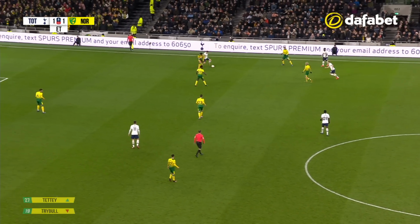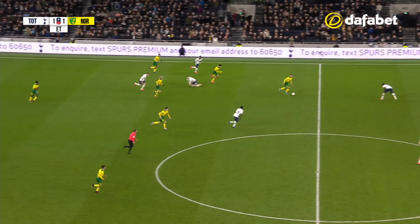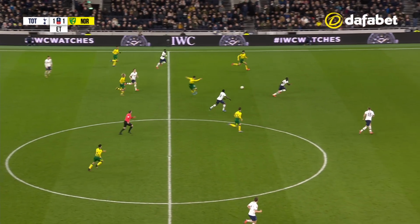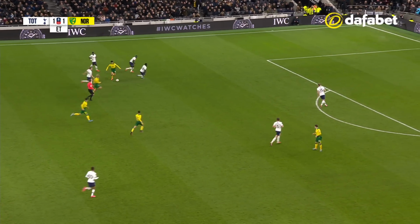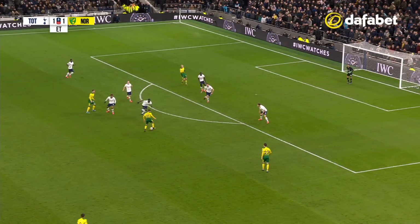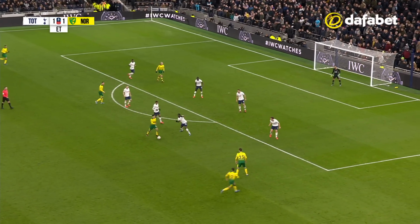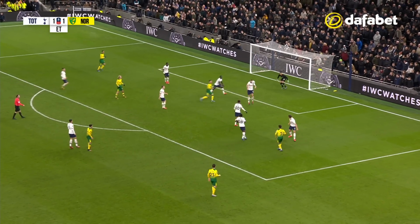Now Oliver Skipp playing the ball forward. Jamal Lewis gets a foot in, does really well. He finds Dermich. Now if Dermich uses the ball well here to Lewis, Norwich might have a good break on. Jamal Lewis deep inside the Tottenham half, goes past Davinson Sanchez, plays it infield to Dermich, 25 yards out. Dermich decides against the shot, gives it to Buendia.